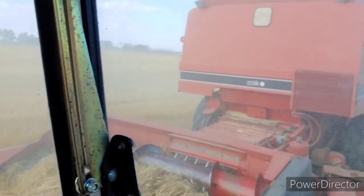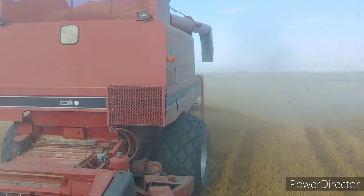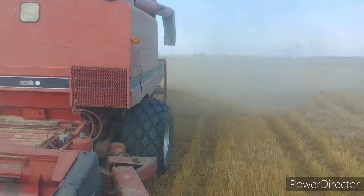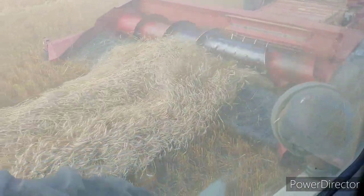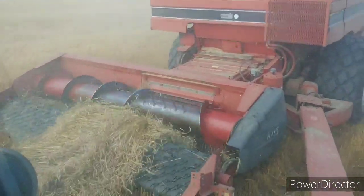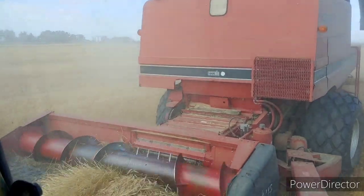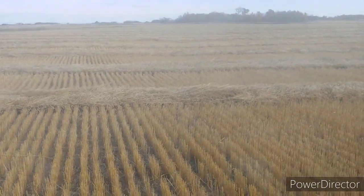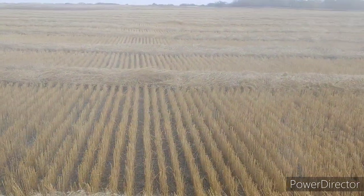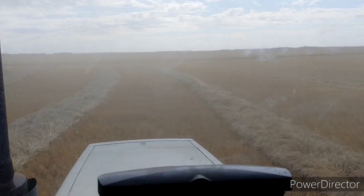Dusty windows. The wind has been okay for the most part, a little bit too much from the north, bothering me on the driving south passes. Wheat is still running good. Oh, definitely can't complain on this field. Dusty windows. I think 15 acres would be kind of low to say is left. The GPS figured they've done 45 already, so maybe.